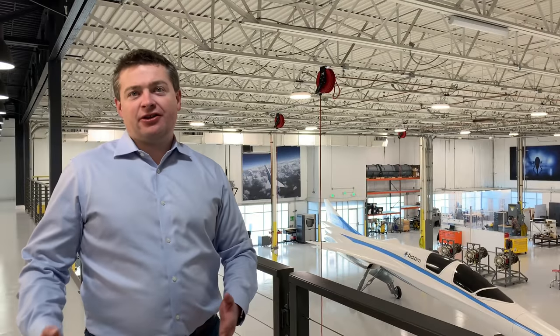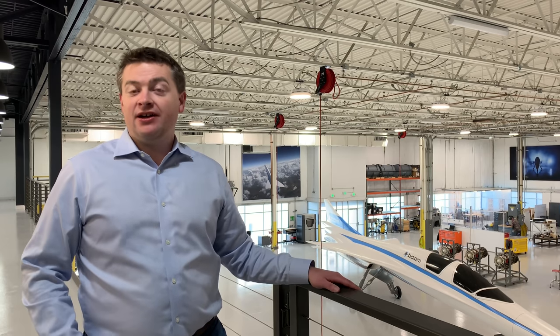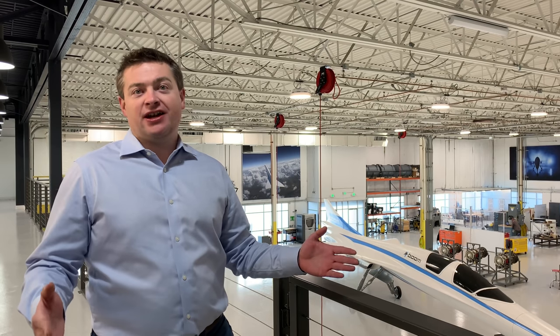There are really three areas where you have to make progress compared to Concorde in order to make this work: aerodynamics, materials or structural efficiency, and propulsion. Aerodynamics is about getting more lift for less drag and having an airplane that is super efficient at high speed and controllable and flyable at low speed for takeoff and landing. That's really the hardest aerodynamic challenge.